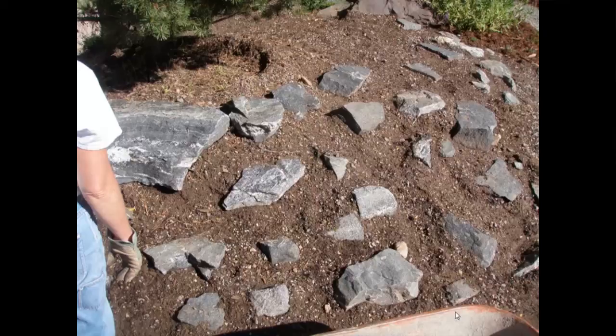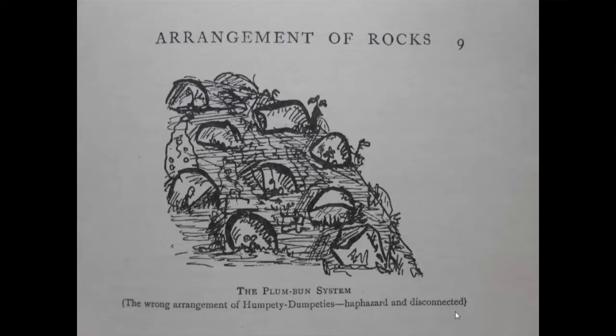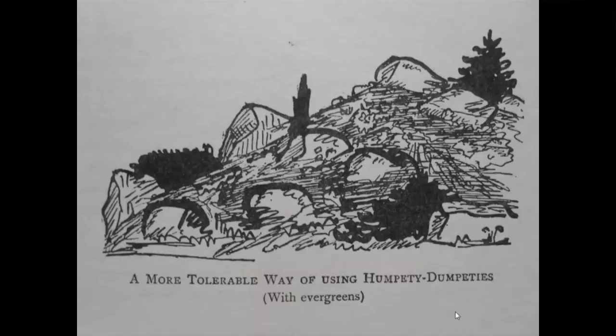That's not how rocks show up in nature. You'd have a cluster over here and an open space over here. That's what he says. This is probably infringing on some ancient copyrights by putting this up here. Don't tell anybody. A more tolerable way of using humpity-dumpities. These are technical terms. Definitely.